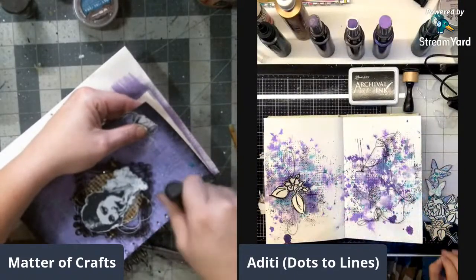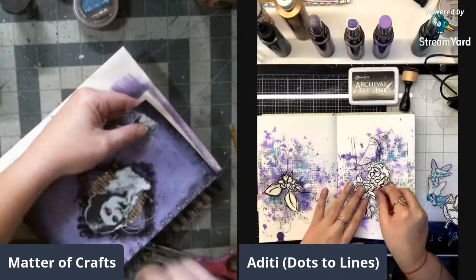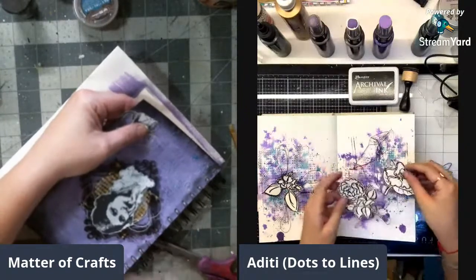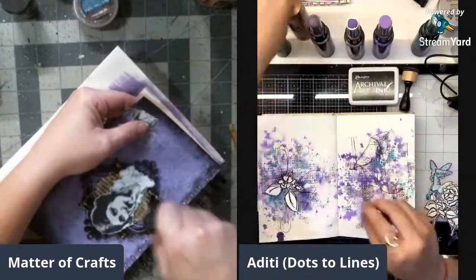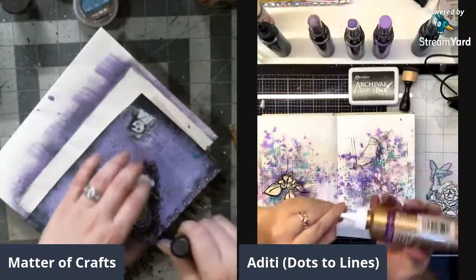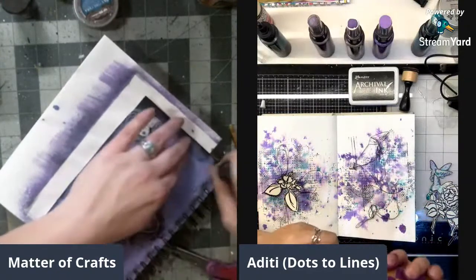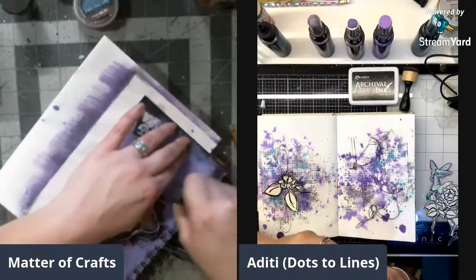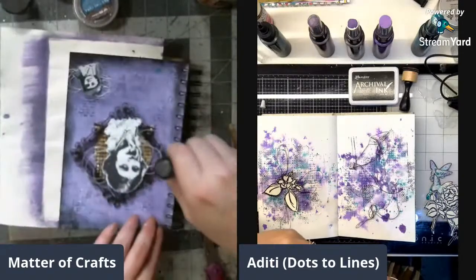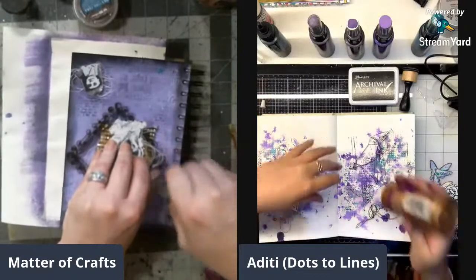Okay, I think I like my black thread and I'm just going to use a little glue so it stays in place. Oh, yes, the black edging makes it look amazing. That's true. It just brings it all together, right?